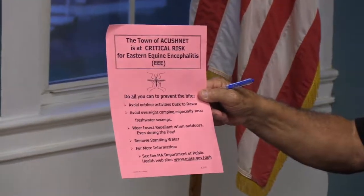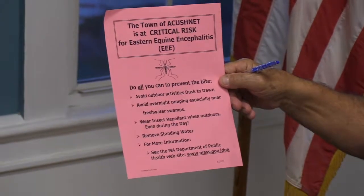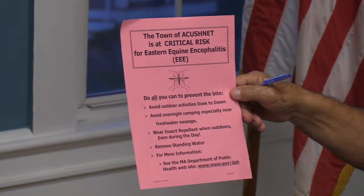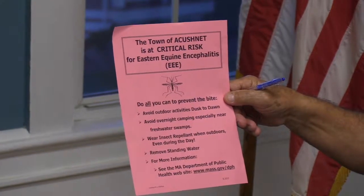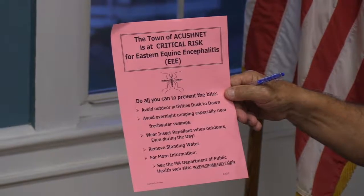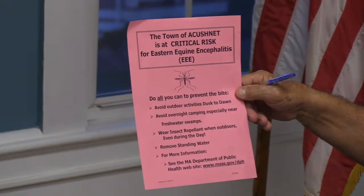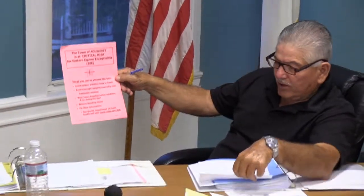Town of Acushnet is at critical risk, Eastern equine encephalitis, triple E. Do all you can to prevent the bite. Avoid outdoor activities dusk to dawn. Avoid overnight camping, especially near freshwater swamps. Wear insect repellent when outdoors, even during the day. Remove standing water, like old tires or pools. Bird baths, dump them upside down and leave them upside down. For more information, see the Mass Department of Public Health website, www.mass.gov/dph. This is really critical, and don't think it's a joke, so take it to advise and be careful. Thank you.